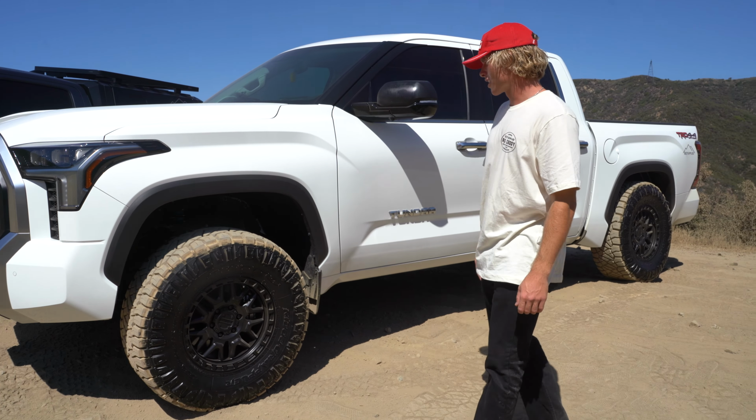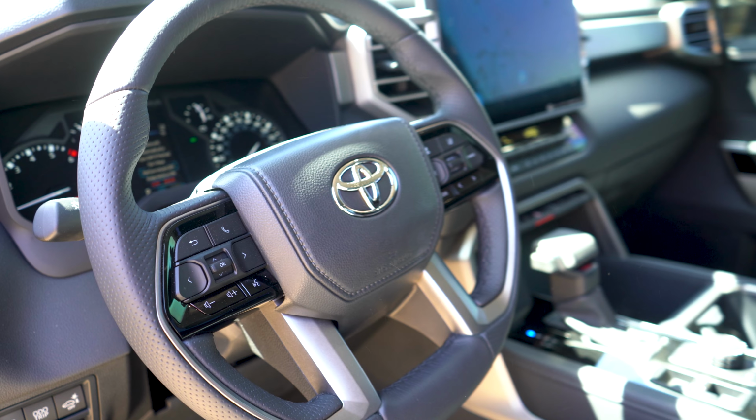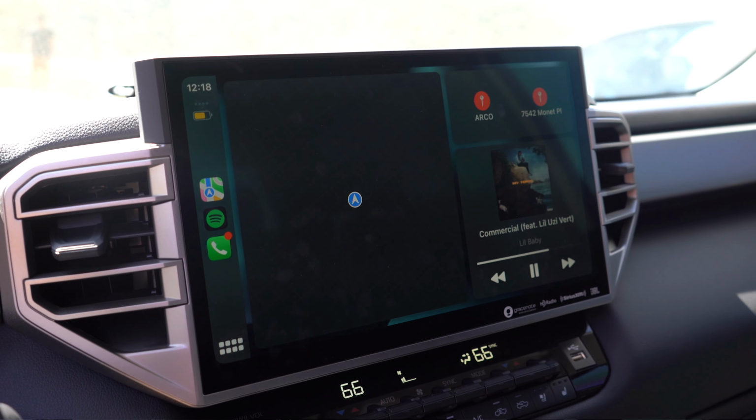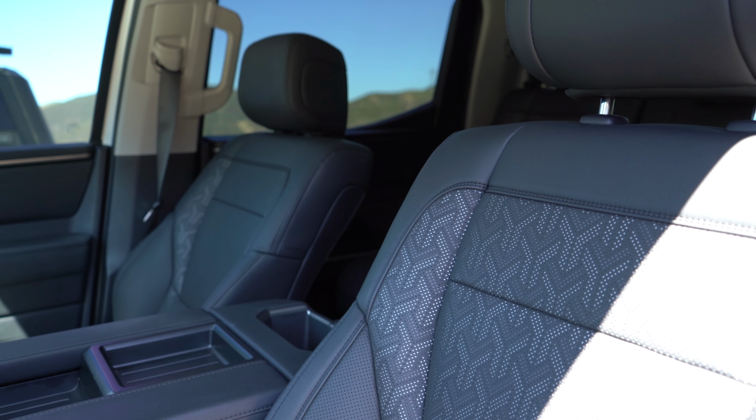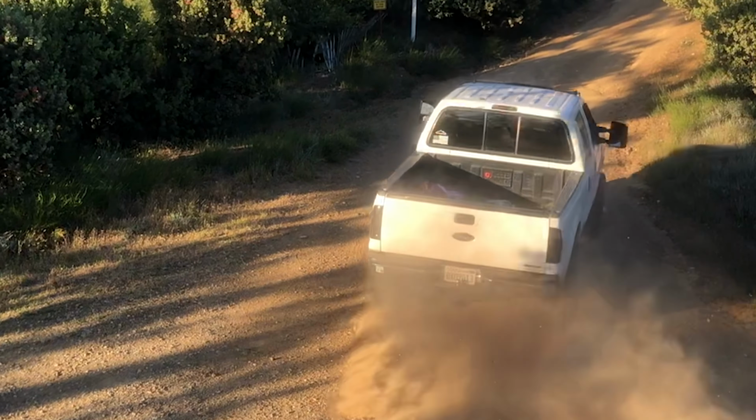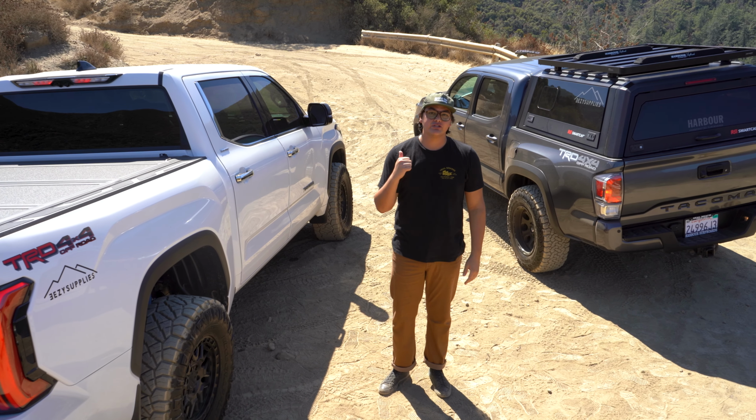Loving the truck. The limited spec is really nice. The interiors are pretty crazy. 14-inch screen. Has some self-driving features that are pretty nice. Softex interior, heated, cooled seats. Super smooth ride. I came from an F-250, which is really bouncy. Loving this thing. Boys are in their trucks. We're gonna hit the trail.